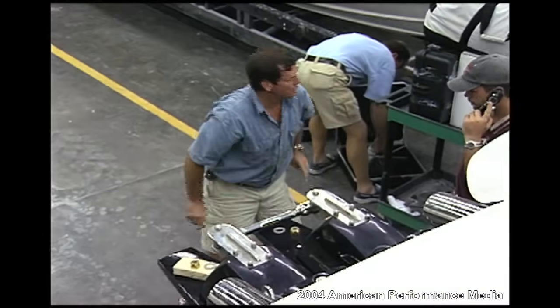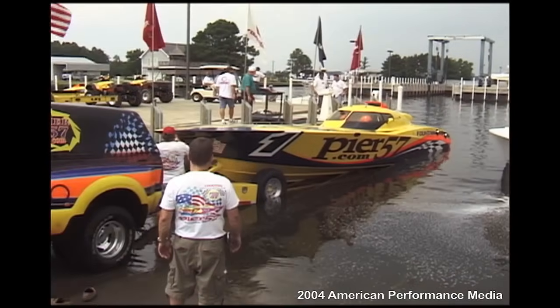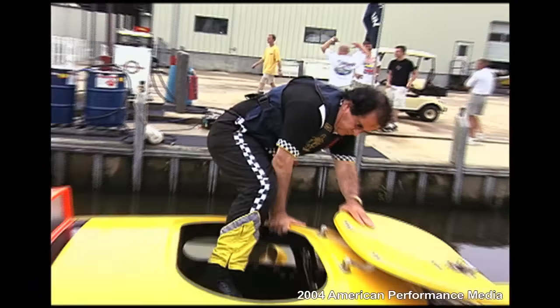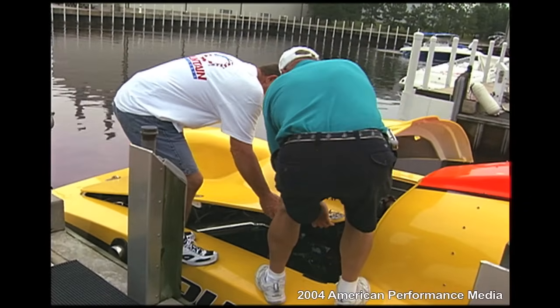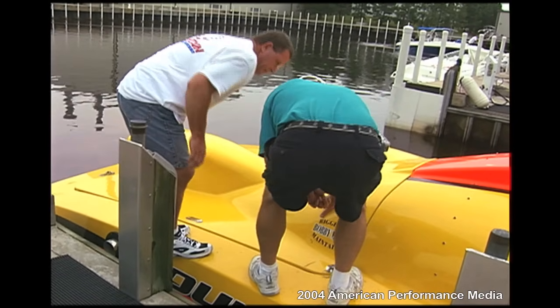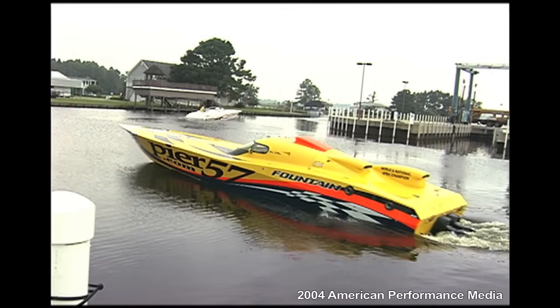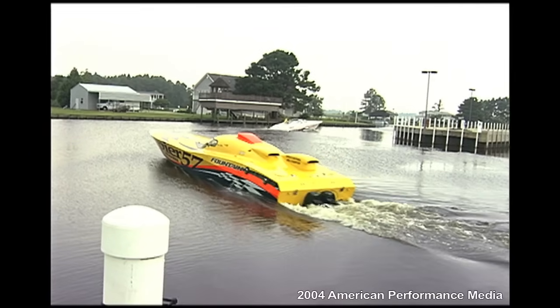With little progress thus far on the 42 Lightning, Fountain decides to test run the Pier 57 boat as a possible backup for tomorrow's run. Owned by David Woods, this 42 Lightning also carries twin 1550 Sterling engines and can possibly reach the record-breaking speed.